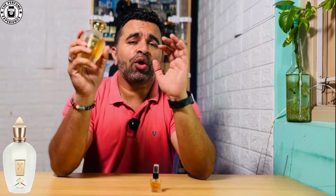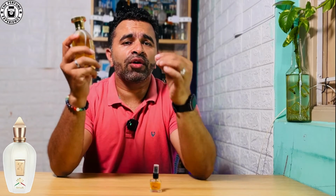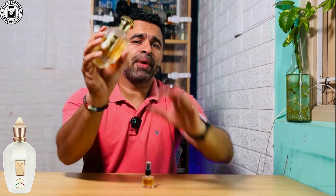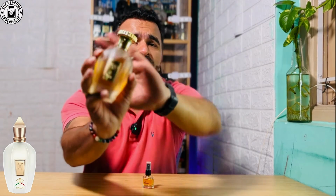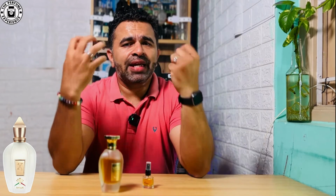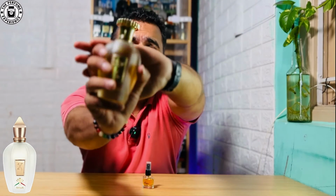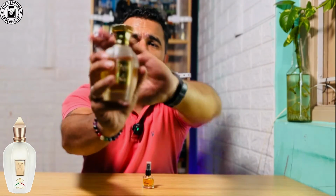But on the whole, if you've been looking for a nice Middle Eastern house alternate for Xerjoff Naxos, then I think Paris Corner's Voux Elegante is a superb fragrance to definitely try, because it's got a very beautiful dense scent profile that is very captivating. It's very complementing type of a fragrance, and you don't feel that alcohol blast or anything as such. That's not at all the case. Very nice, and the presentation is definitely good. Just look at that bottle. You would want to collect this fragrance probably just for the bottle. So on the whole, I think they've done a really good job.